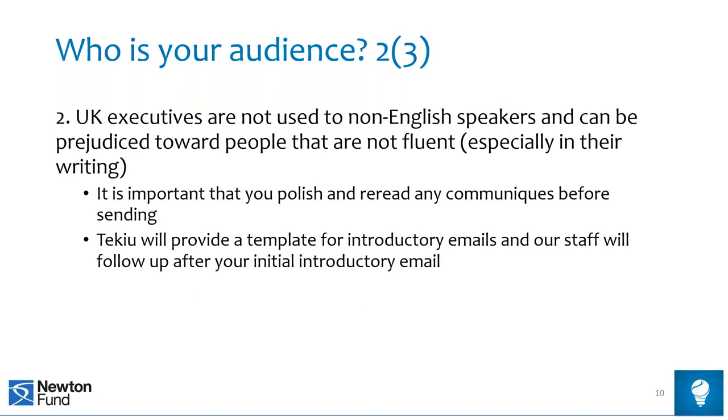UK executives are also not used to non-English speakers, and they can be quite prejudiced toward people that are not fluent. There's a simple reason for that, and that's because UK English speakers are lazy. Most of them have never learned a second language properly. They maybe took some French in school, but they forgot it many years ago. The UK and France make a lot of jokes about each other, but the UK really is spoiled and not used to what it takes to learn another language. So they are prejudiced against people who make mistakes.